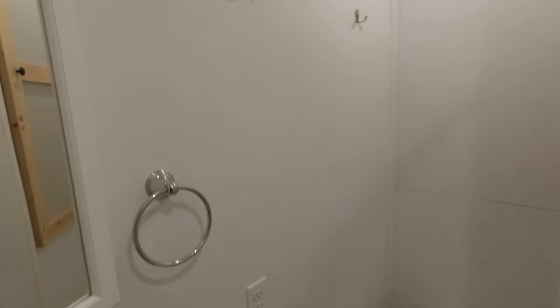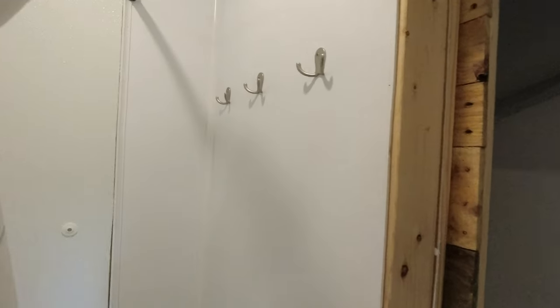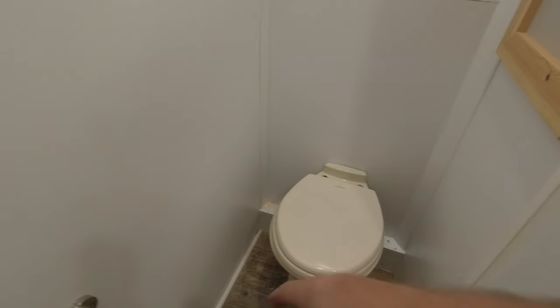In the bathroom, Ashley got the hooks mounted and all of these pieces in. Also, same on the other side. And we caulked the trim a little bit. Just need to get the shop vac back in here.